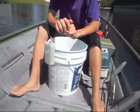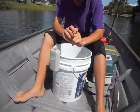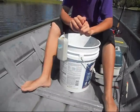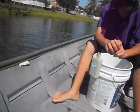We're going out today. Our limit is gonna be 5 fish over 12 inches, and we're gonna do it in a time period of 4 hours.